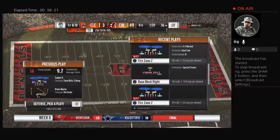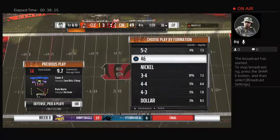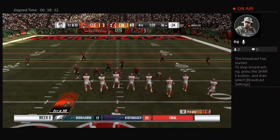Time for a break. This one, all over but the shouting. We'll finish it after this. So from the 36 now, 1st and 10.